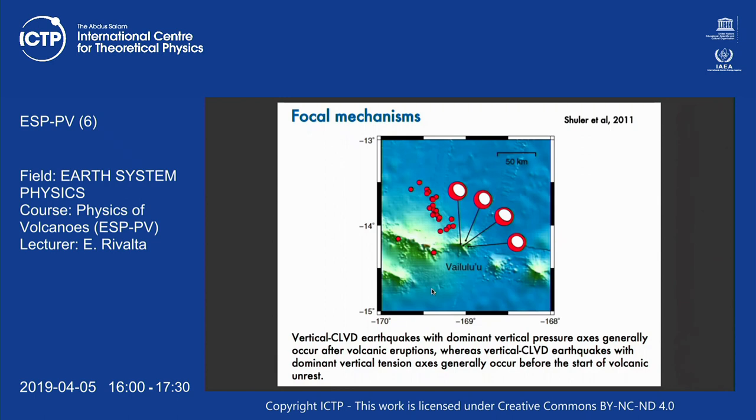And the other earthquakes, what can they be? A dike. It could be a dike draining the chamber and a collapse in the chamber, you see. What would you ask them to plot for you to better understand whether it can be a dike? The migration over time. Yeah, you can plot time, and then you see what happens.